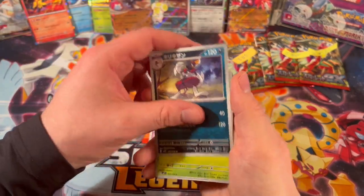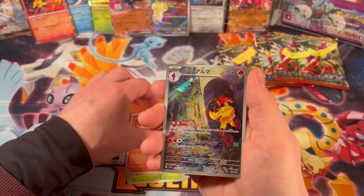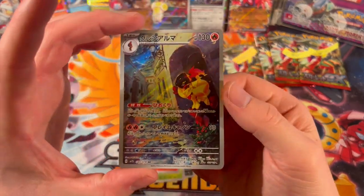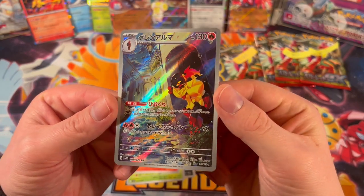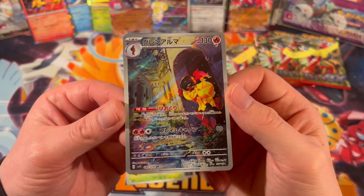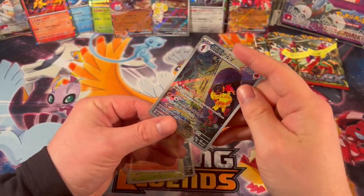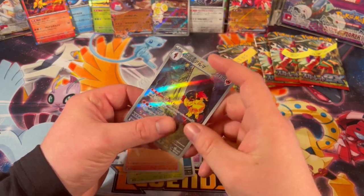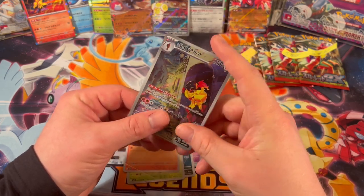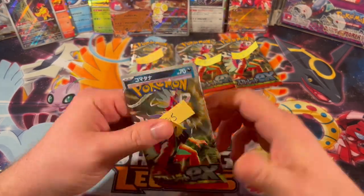Aspartha, Skidoo. Oh, sweet, look at that Armarouge. That's one of the ones I was hoping to pull. Can I just say how nice it is to have perfectly centered cards in most packs? The Japanese are just killing the quality. Next pack.